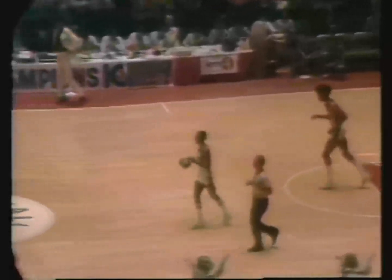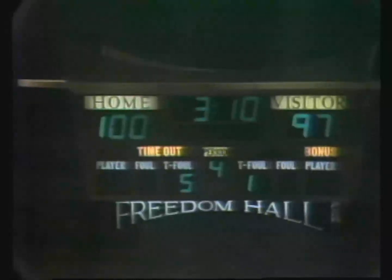And that's what I was saying about let them slow it down. As soon as you lose that momentum, and that's what Kentucky's going to do right now. They want to take time out and talk it over. Timeout, Kentucky, 3:10 to go in the game. Pacers trail by 3, 100-97.